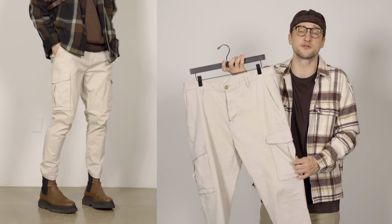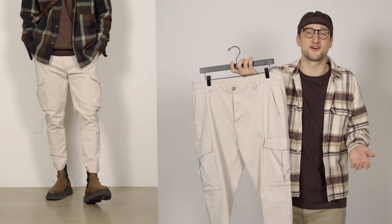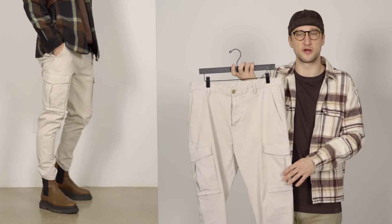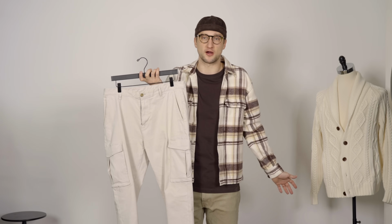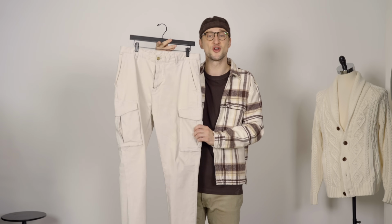They obviously hold a little less. Cargo pants are supposed to hold cargo for you. They're a utilitarian pant. This one is probably not so utilitarian. You could probably slide some credit cards in here or your phone, but then it's gonna look weird. I really just like it because I like pockets on everything. I think they're a nice detail, especially if they're well done. So this is the first one.